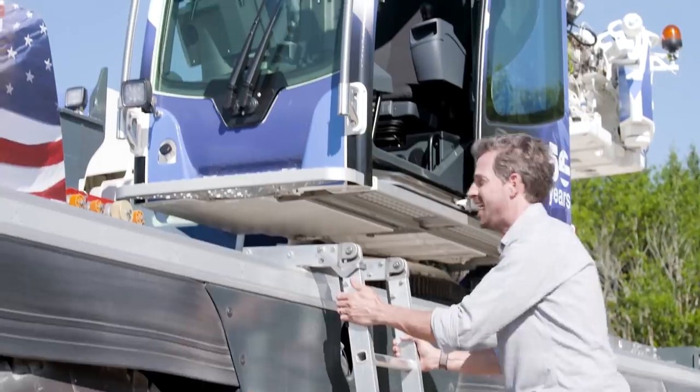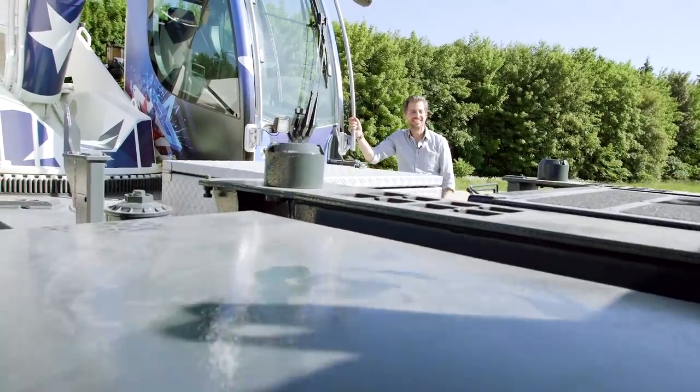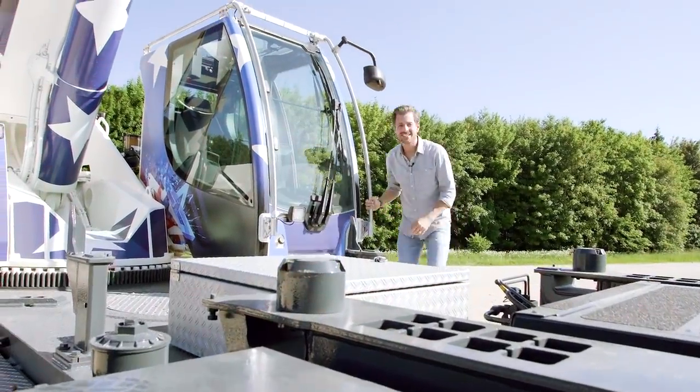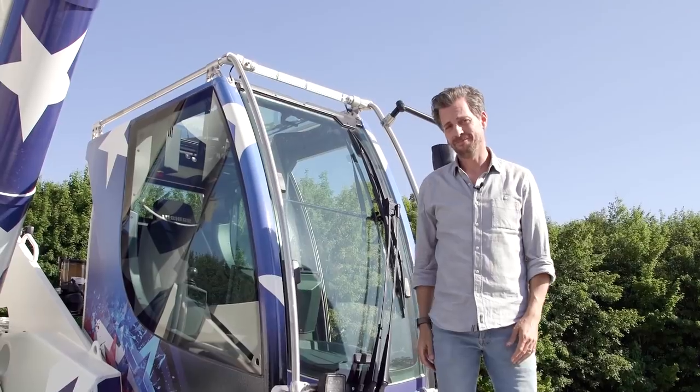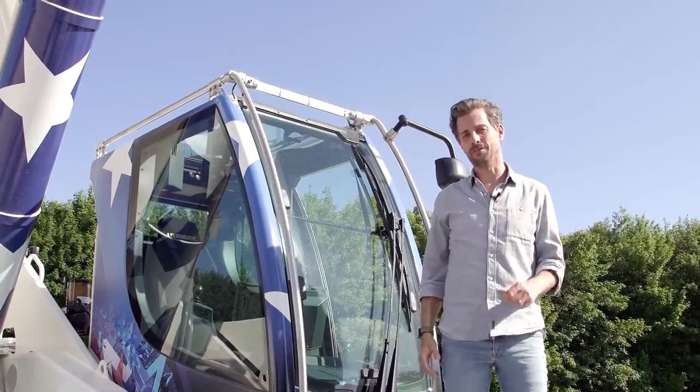We cannot direct the wind, but we can adjust the sails. When the Greek philosopher Aristotle said this, he was probably not thinking about cranes, but the wind is a significant factor for crane operation too.